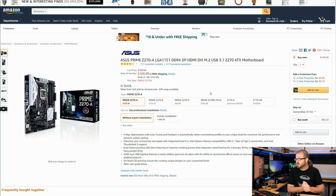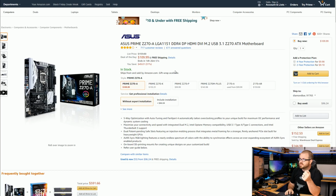Moving on to the next category, which is motherboards. We have a few of these, and I've tried to separate them, so we're starting with the Intel ones. This is a Z270 board, so this would go very well with the Kaby Lake CPU, like that 7700K that I mentioned earlier. Only $110 for the ASUS Prime Z270.